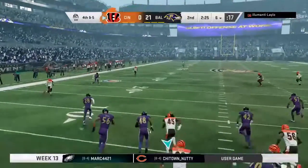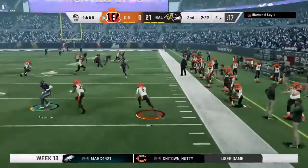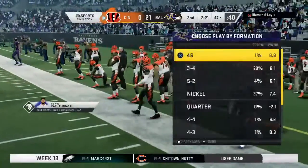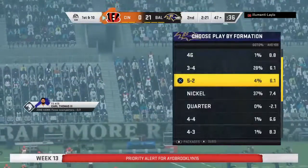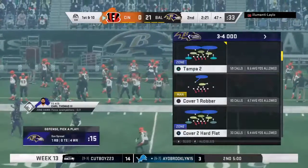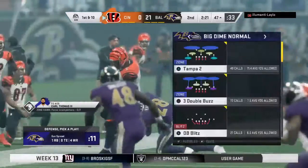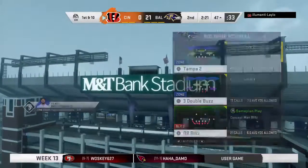He was only asked to punt once in the victory last week as he sends this one away. He'll take it at the 42. 12 yards on the return that time, and the Bengals will take over in terrific field position. Elsewhere on this Sunday in the NFL, they're in the second quarter in Detroit, and early on the driver's seat belongs to the Seahawks. And we'll keep you abreast of how that one shakes out.